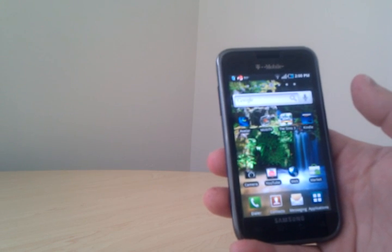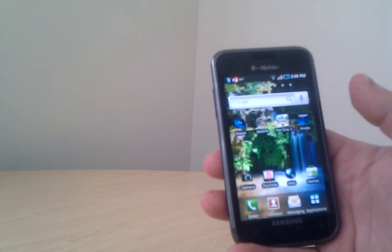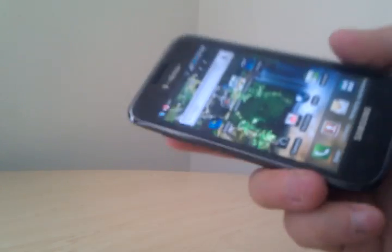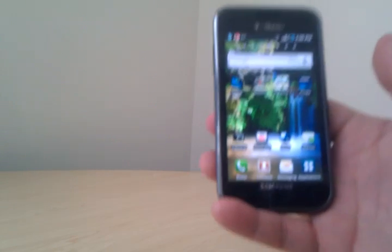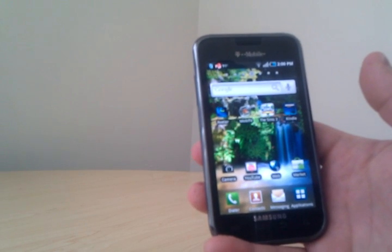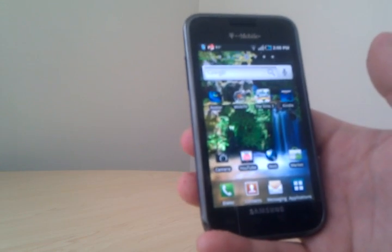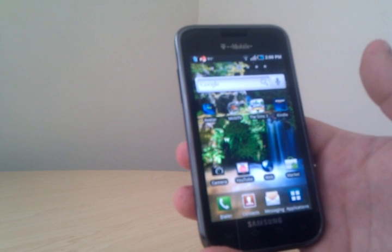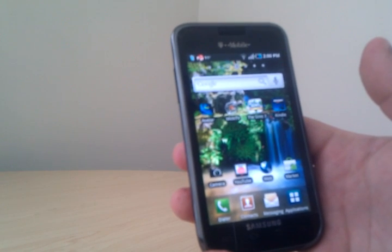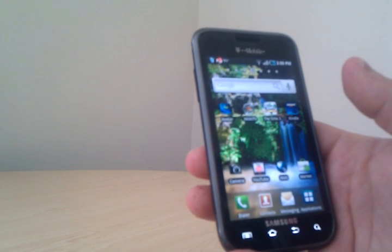I'm sure developers are going to be able to figure out how to utilize the entire 16 gigs soon enough. But who's really going to have that many apps? Like I said, all in all, it's a great phone. If you have $200 to spare and you want an Android phone on T-Mobile, this is the one I would go with. But if you have a Nexus 1, stick with it, because there's a lot of great things coming down the pipe for T-Mobile.